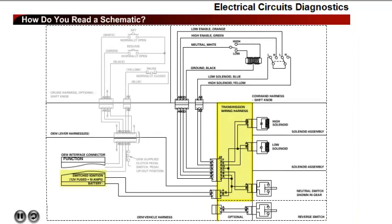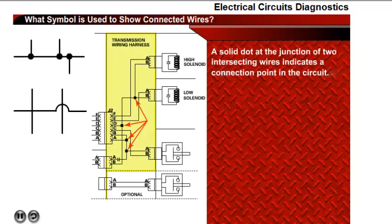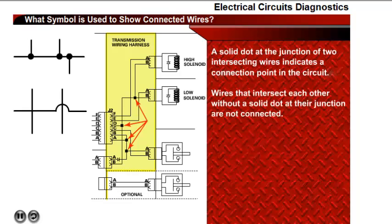Input, output, the schematic and control devices on the vehicle are for the electric over-air range shift system. Bundles of wires and connectors are called wiring harnesses on 9 and 10-speed transmissions. A wiring harness may contain devices such as diodes, connectors, or other electrical components. A solid dot on the intersecting wires indicates a connection point in the circuit. Wires that intersect each other without a dot are not connected. Next, we will identify the common electrical symbols used in a schematic.